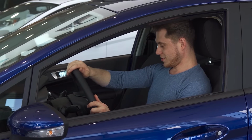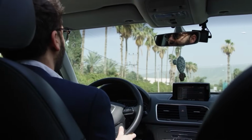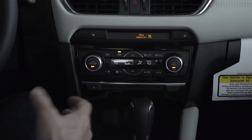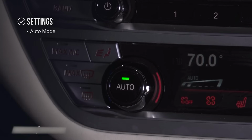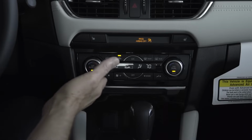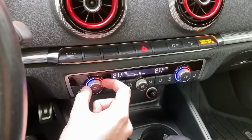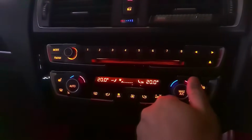And if you're all about comfort, here's another feature that makes sunny drives a breeze for everyone in the car. Feature number 9, climate control sync and rear lock. If your car has dual or tri-zone climate control, this one's for you. Climate Control Sync lets the driver control all zones at once. Instead of adjusting each zone separately, you just press the sync button. It links the passenger and rear settings to the driver's controls. One touch and everyone gets the same temperature.